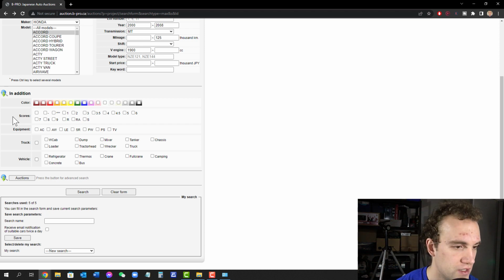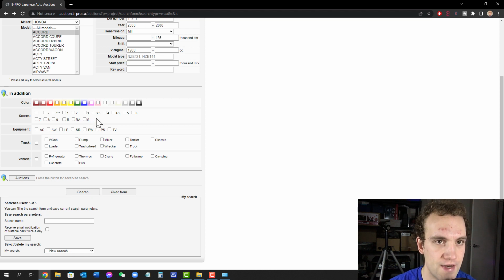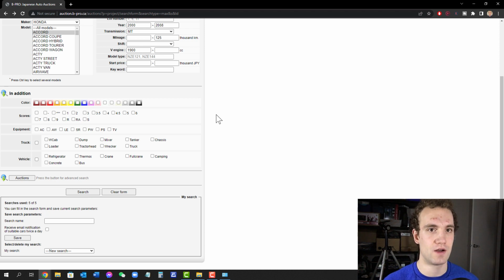Scores, now this is important. You'll see here you have scores from 1, 2, 3, 3.5, 4, 4.5, 5, 6, 7, 8, 9, R, RA, S. S is a brand new car, so you're likely not going to find an S on a 15-year-old model. R and RA cars were in an accident at some point in their lifetime. An RA car is a minor accident, where an R is like maybe a more moderate to major accident. So you can go through R and RA, and in the auction sheet they'll have the body panels that were replaced, so you can kind of gauge how severe the accident was.